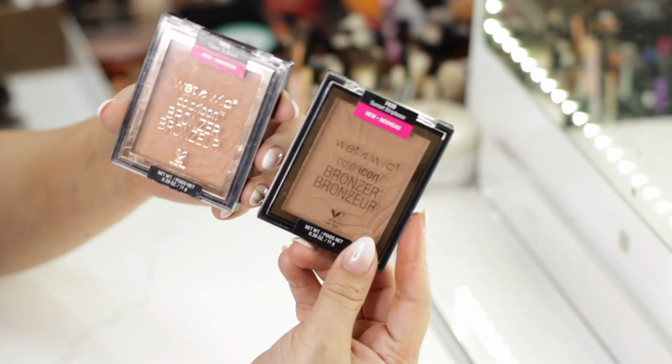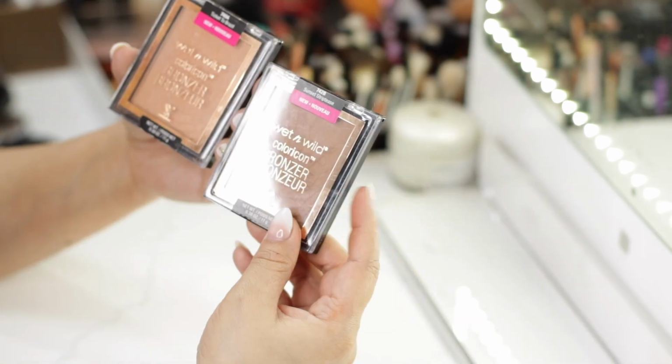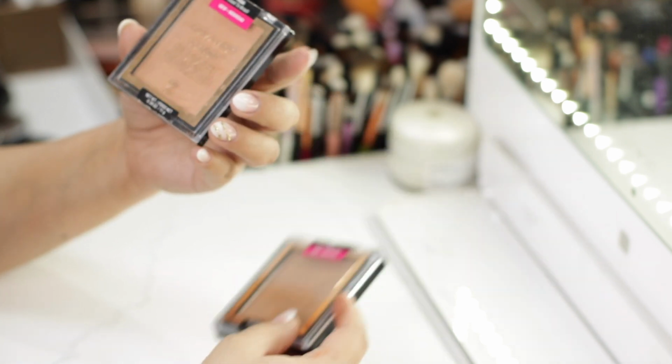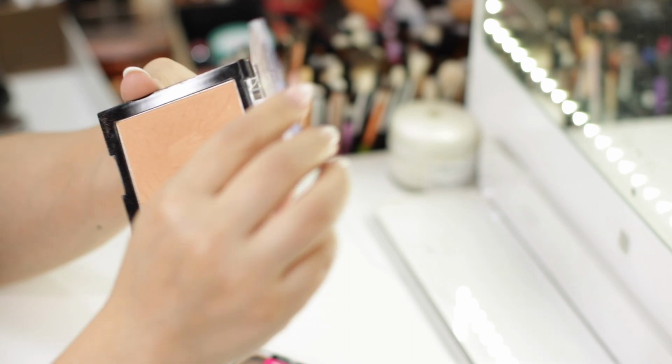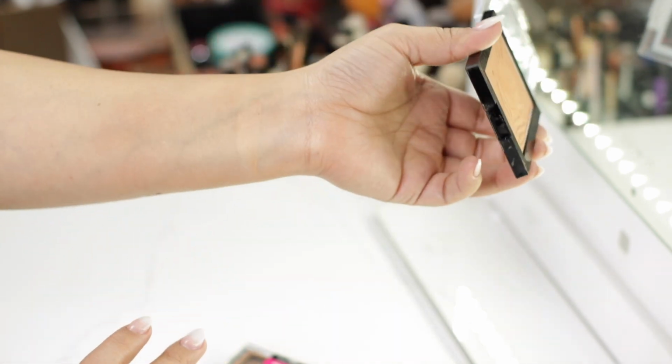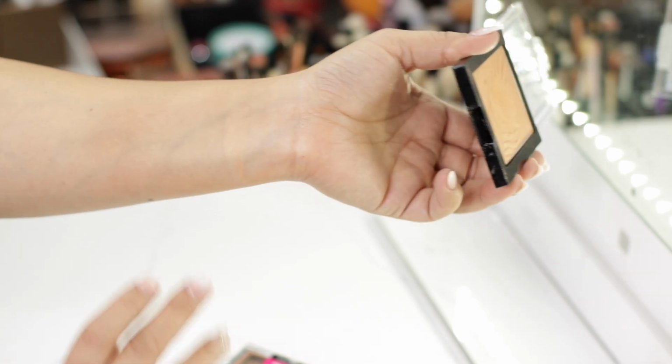Up next I have these 2 by Wet n Wild. This one is the Sunset Striptease, and this one is A Ticket to Brazil. A Ticket to Brazil is actually very nice, but it is more on the warm side. It gives you such beautiful sheen to the skin, as you guys can see.